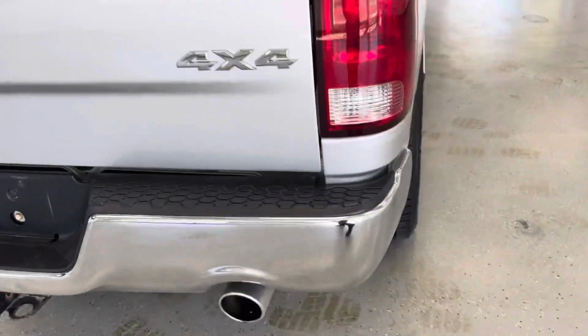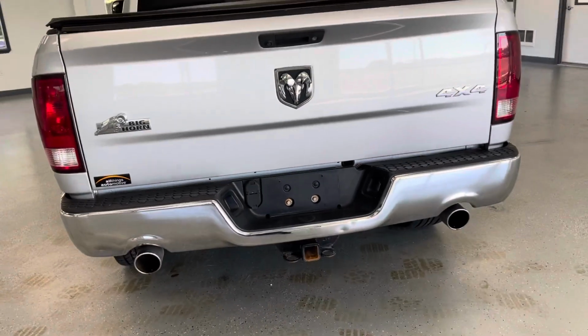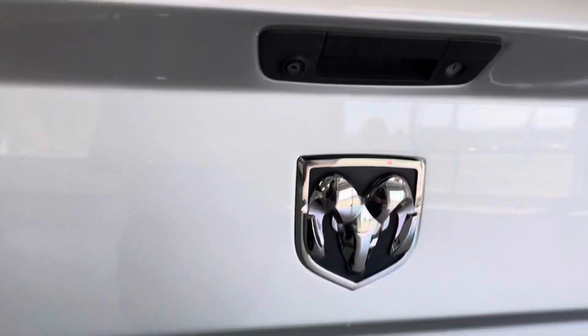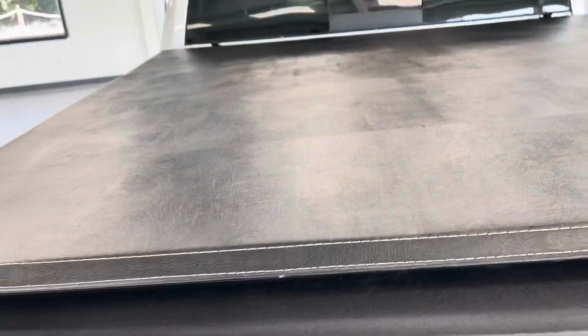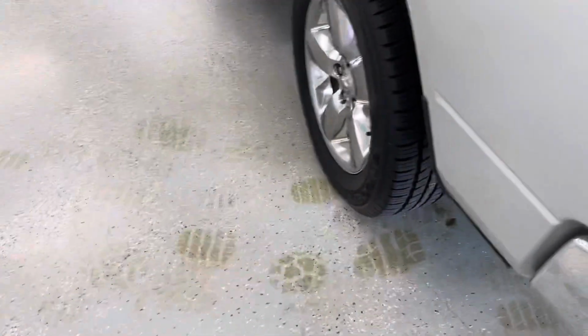Just coming around to the back, you see the 4-wheel drive badging. Bighorn does give you the dual exhaust on the chrome rear bumper, and you can see the Bighorn badging there as well. You do also get the backup camera, class 3 tow hitch with integrated wiring. We got a nice soft tonneau cover on this particular truck, power sliding rear glass, drop-in bed liner, as you can see. So well accessorized.